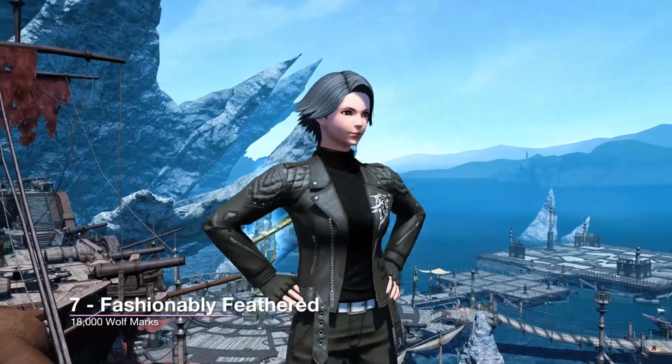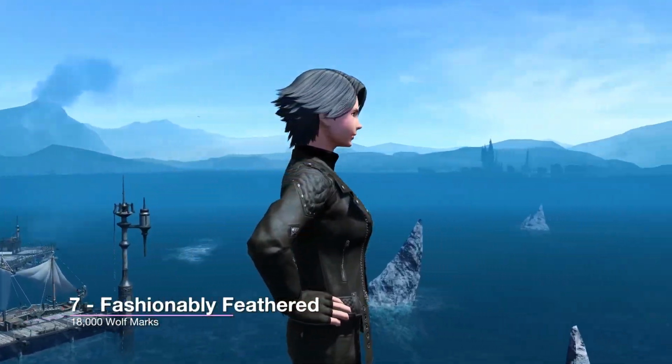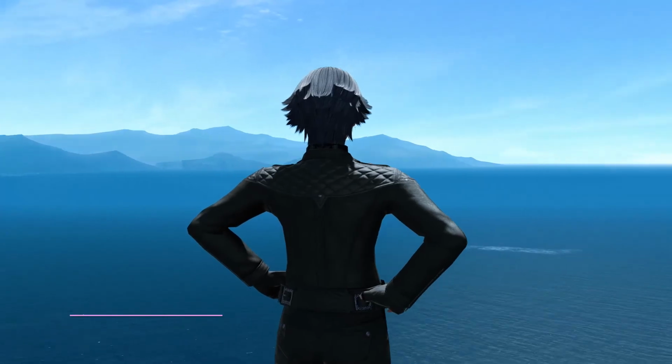Number 7, Fashionably Feathered. Back to PvP. Again, you're going to need 18,000 Wolf Marks to rock this short hair look.